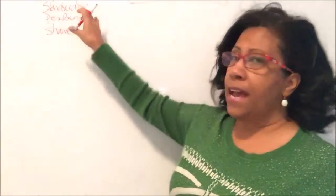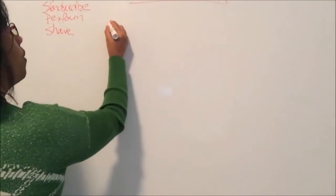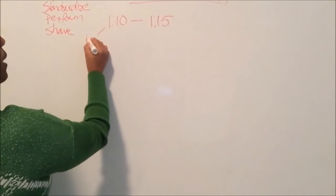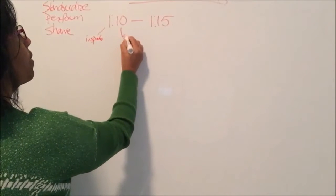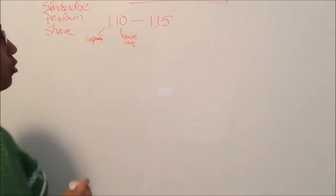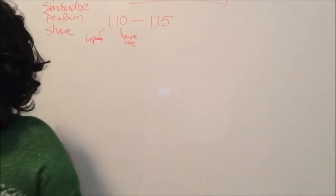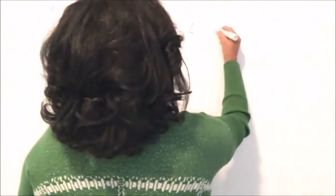So with regard to how often, here's what I recommend. I recommend a ratio of anywhere from 1 to 10 to 1 to 15. So what I mean by that is 1 inspection for every 10 to 15 service visits. Now this could actually apply to residential or commercial cleaning. So somewhere between every 10 and 15 servicings should have at least 1 inspection. But there are some caveats to that. The first one is if you've had a complaint.